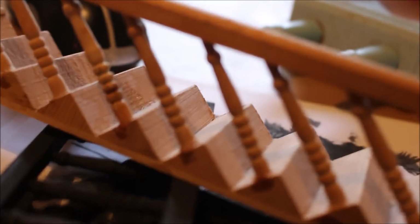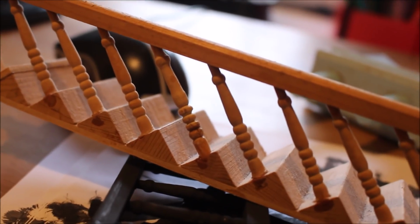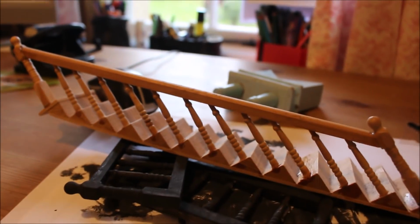So I was just going to have someone falling out the stairs, but my dad made me a replacement one. You can probably spot it right in the middle, but it looks really, really similar. I think once I've painted it, you're not going to be able to tell the difference. I'm going to paint those now.